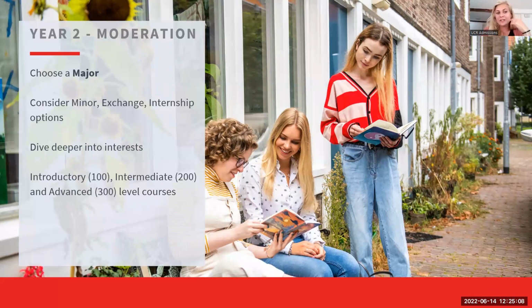Then you move on to your second year. So at the end of your first year, you've thought about this. In your second year, you're going to commit to a major. So one of the 4. And now your time is going to start where you're really going to focus and do more in that field. So you could do that by maybe considering a minor, which is 4 courses in a different major, or you could do an exchange. As we are part of Utrecht University, we can use all their exchange locations. So there's really anywhere in the world you can go. And you could do an internship, an academic internship, if you want to. All of this is not mandatory, but it's really there to help you dive deeper into your interests.